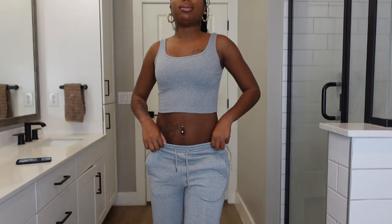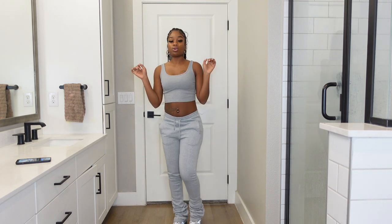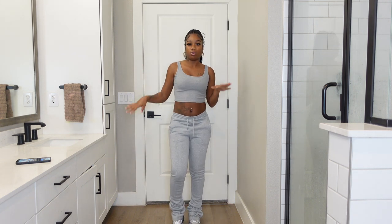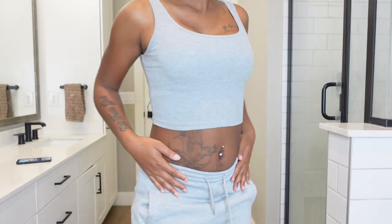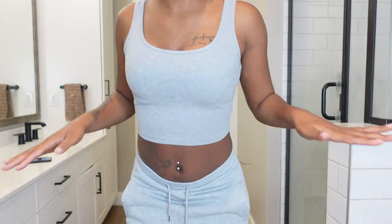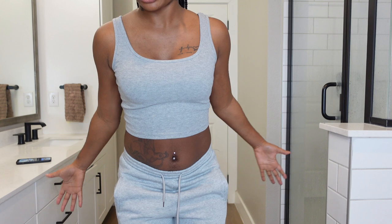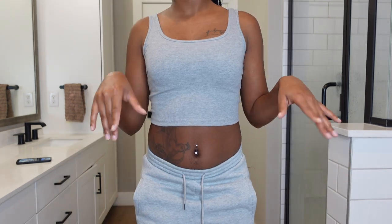And I styled it with just some gray sweatpants and my gray New Balances, just a real quick fit, like if I gotta go work, shopping, things of that sort. But yeah, nice crop top. Oh, it's so clean and sleek. I love a good quality crop top, because this is what I wear, crop tops. So I always need me a gray or a black crop top and white all the time.